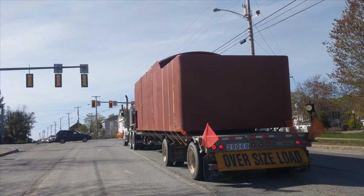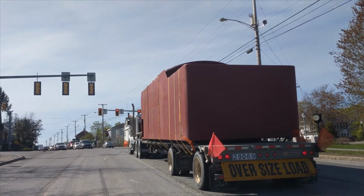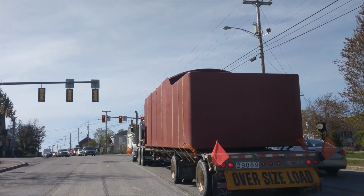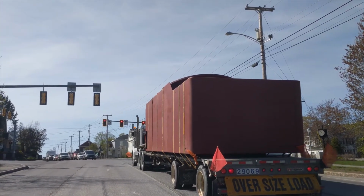There it is, folks. Strapped down upon the trailer, the tank for Steam Locomotive 470's tender in Ellsworth, Maine, just about to make the left turn before delivery.